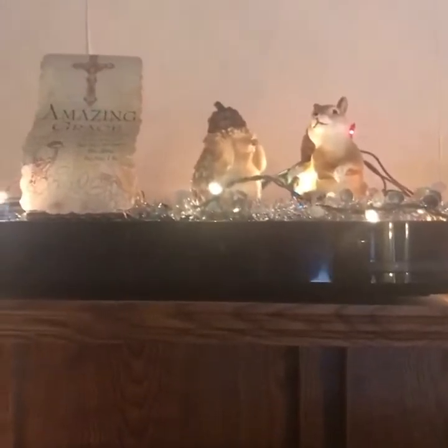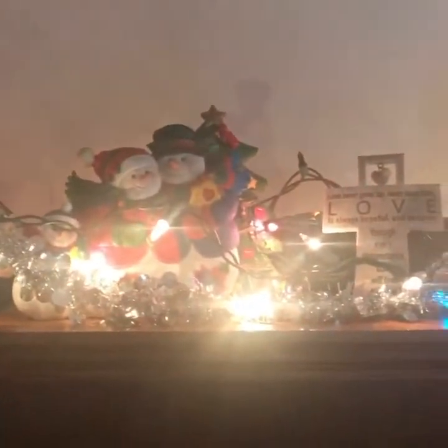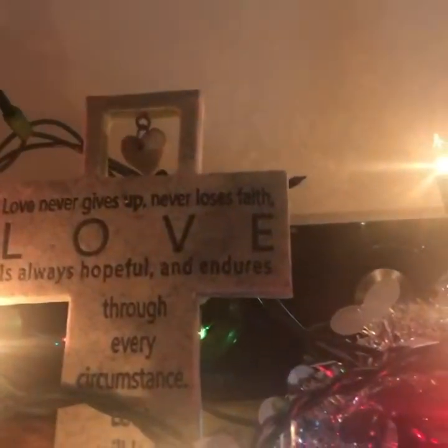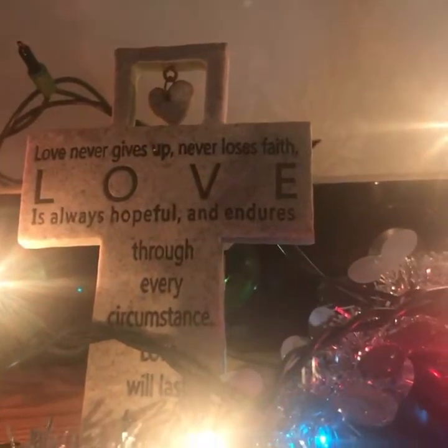I have my decorations up here, just some woodland creatures, Amazing Grace, snowman family, our cross about love never gives up, never loses faith. Love is always hopeful, endures through every circumstance. Love will last forever. I love that.